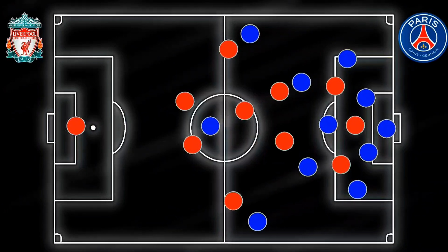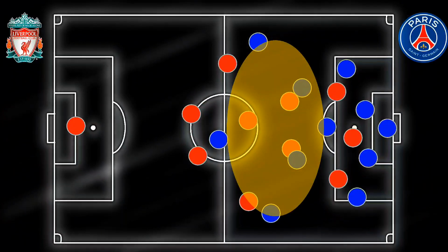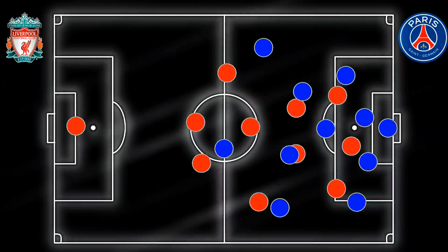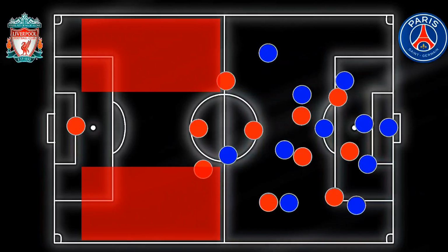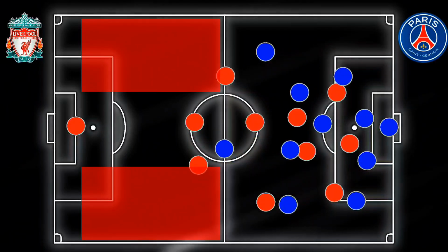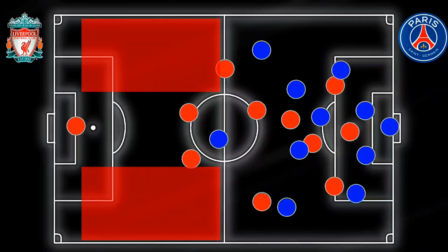To execute the press properly, Liverpool's defenders, especially the fullbacks, had to step up and cover the spaces left behind the pressing midfielders, preventing PSG players from breaking through. While this tactic generally worked well, it had a major flaw. When the fullbacks advanced to cover those areas, they left large spaces behind them. These open areas became ideal opportunities for PSG's fast attackers to exploit. And it was precisely this weakness that PSG capitalized on to deliver the final blow.